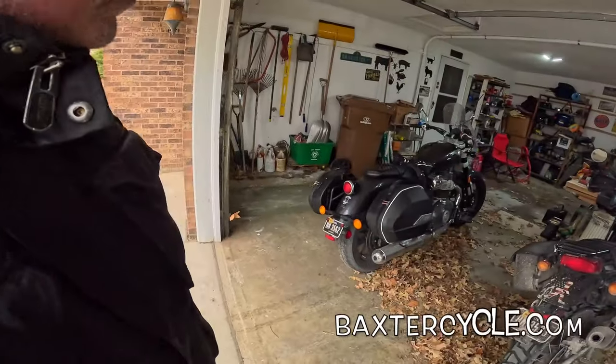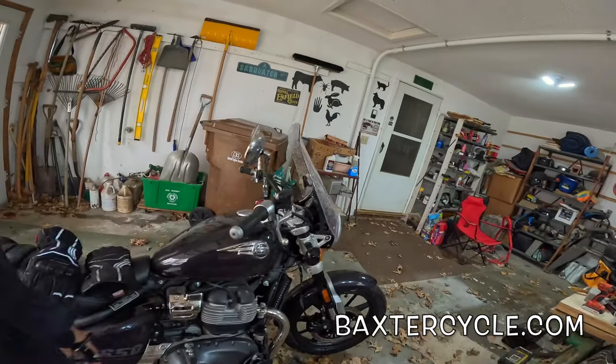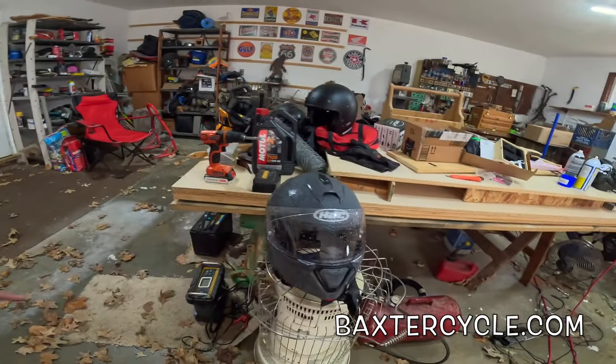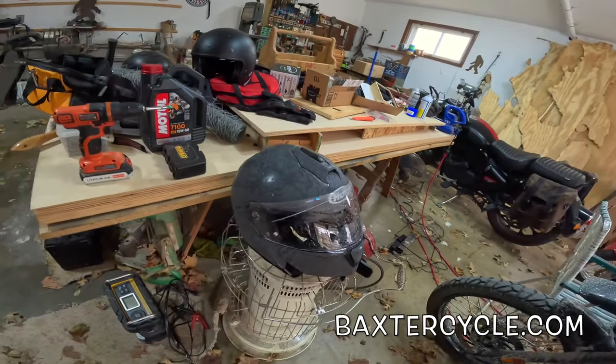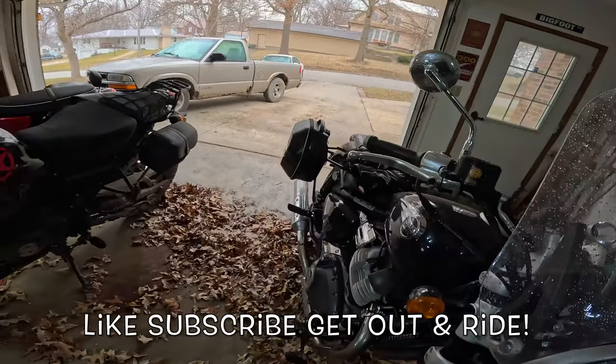What a good riding motorcycle. It just eats that road up, and the seat's comfortable. The windshield works excellent, by the way. Here's my helmet. I did catch a little wetness on that, didn't I? Oh man, what a great day to be alive. Great motorcycle to ride.